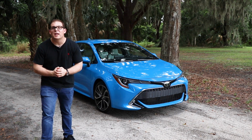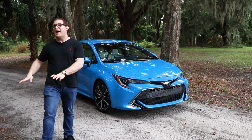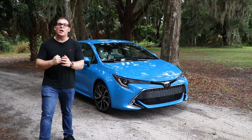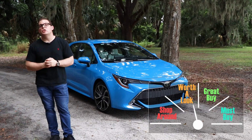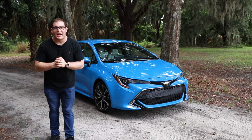It does have some faults. There's not enough storage up front, the back seats aren't that great, and the trunk space is not that great, but as a fun, reliable, economical commuter, this is a great vehicle, which is why it receives a CarBuzz score of great buy. It falls just short of my must-buy rating.